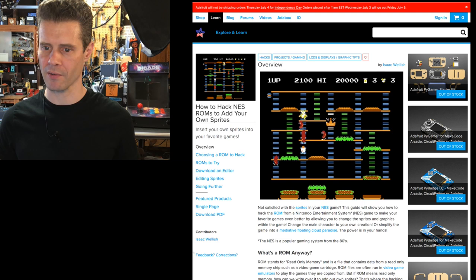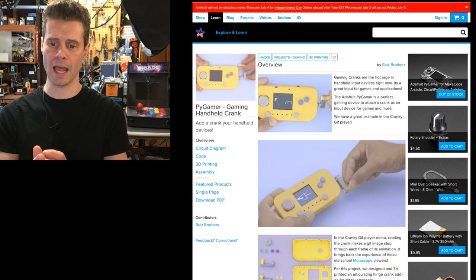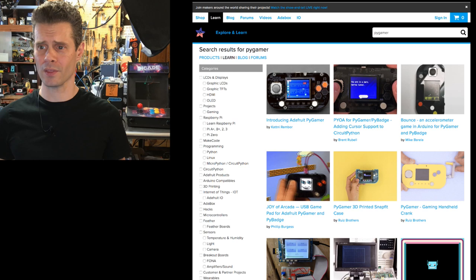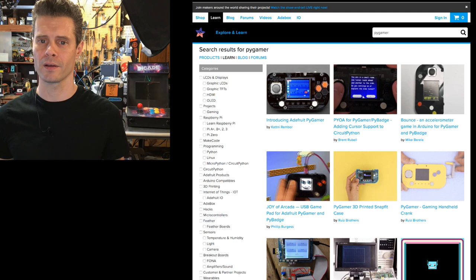Also really cool, the Ruiz brothers have made some great snap fit cases for the PyGamer, as well as figuring out this crank mechanism based on the notion that the Playdate console that was recently announced came up with, of using a rotary encoder as a crank on your games. There's some snap fit cases. I have some to show you in a second. And look, if you go to the Learn system and just type in PyGamer, you can see all of these great tutorials all live in one place, so you'll find them in the main guide for this Adabox, but you'll also be able to just go into the Learn system and find them.